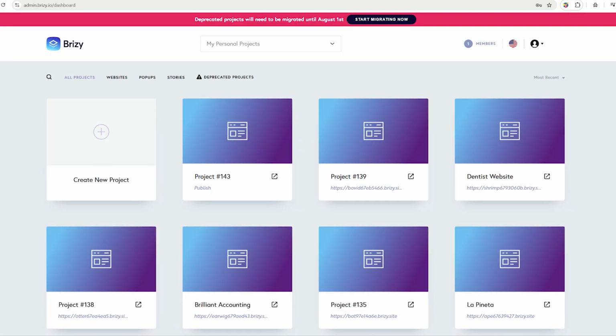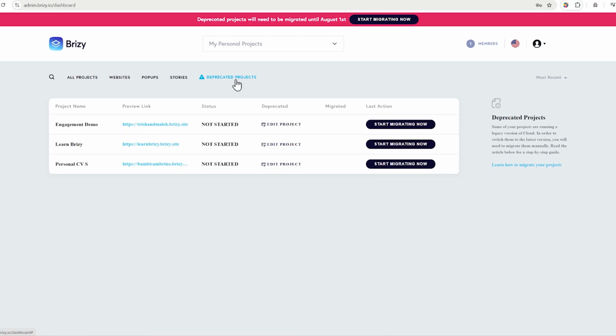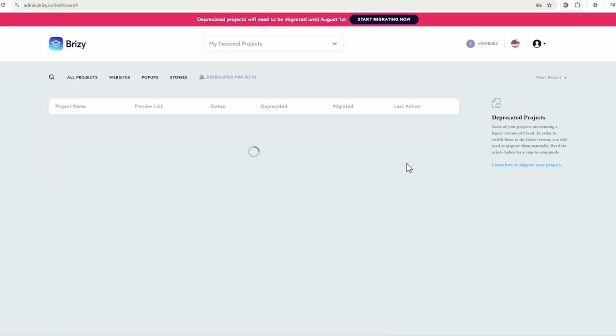This is actually my account, and if you see the pink bar, it means that you have a few projects that need to be migrated. And you will also see here in the tabs at the top, there is one that says deprecated projects. I'll just go ahead and click on that. It's going to go through all my projects, and you can see here that I have 3 that need to change. Step 1. Click on Start Migrating Project.